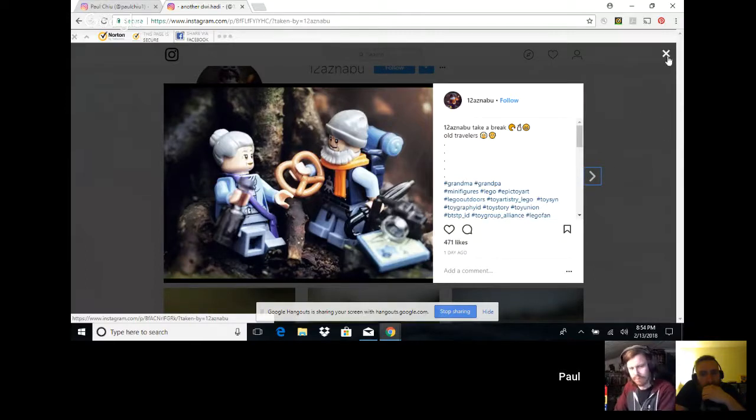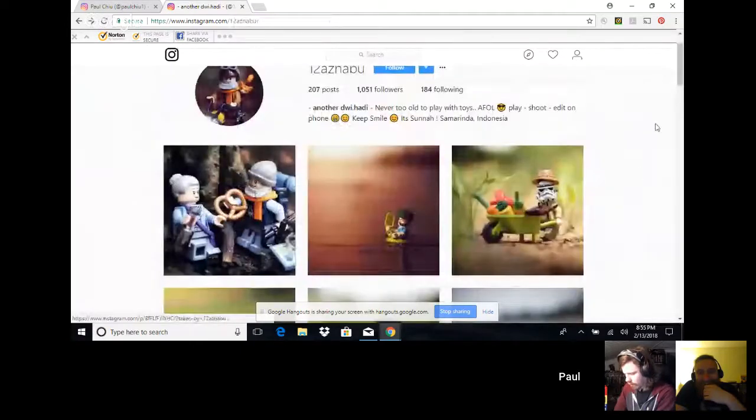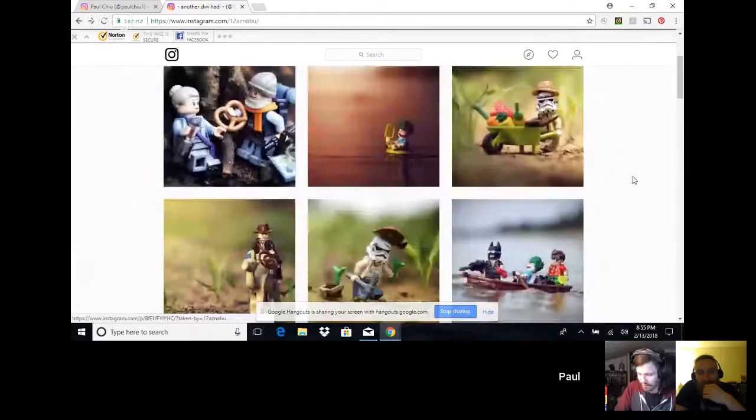And again, it's all about the composition of the photo and the right focus, and having the right kind of things blurred out, which would probably feature well in a J. Ruse photography feature as well. And they're just stopping to have a salty, salty pretzel. Very salty pretzel indeed. Take a break, old travelers.